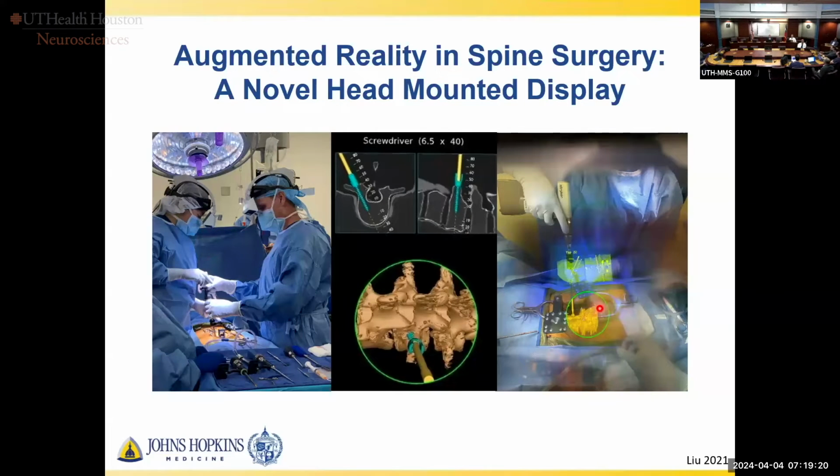But this is what it looks like in the middle and to the right. There's typically a 3D view and then an axial and a sagittal view that shows your real time, if you will, navigation. It's actually very hard to get the picture through the headset. You have to put an iPhone on a headset that's looking at the field. So it's a little difficult to get that.